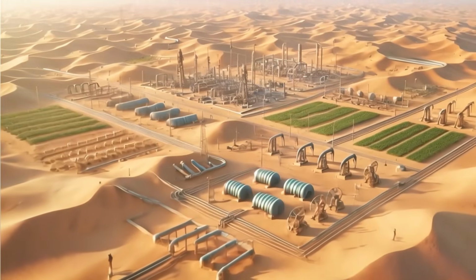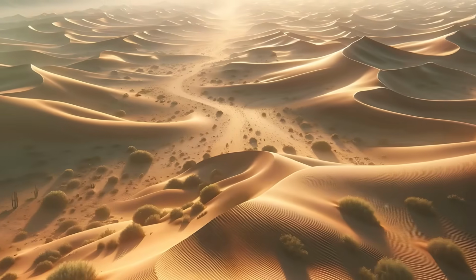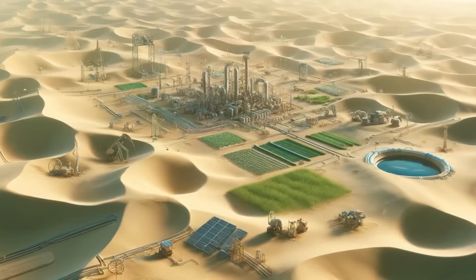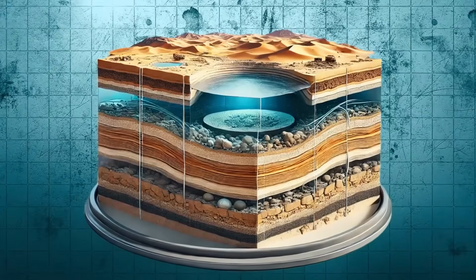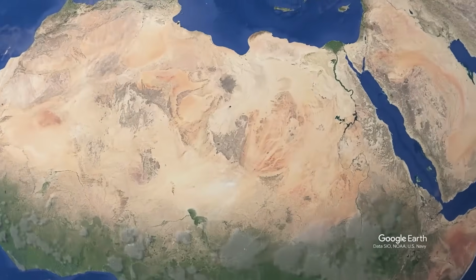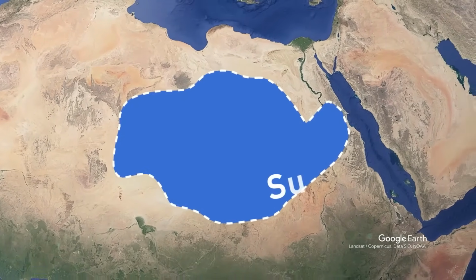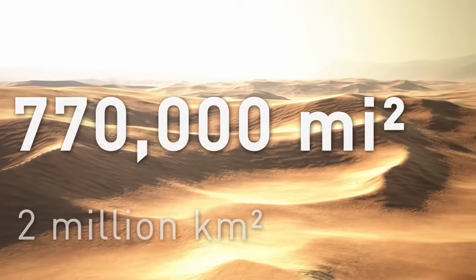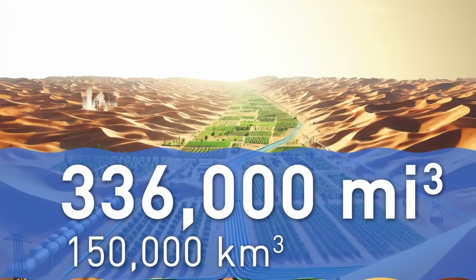Now today, it's safe to say that water is no longer that big of a problem in the Sahara, even though it's a huge desert and the times of lush forests there are long gone. But technology's got us covered. For example, the Nubian Sandstone Aquifer System, the biggest underground water stash on the planet. It's nestled beneath the Sahara Desert's eastern edge and stretches across 4 northeastern African countries: Sudan, Chad, Libya, and Egypt, covering a whopping 770,000 square miles and holding around 36,000 square miles of groundwater.